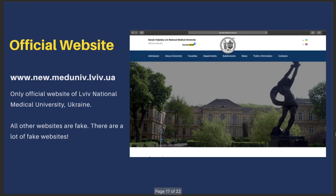So another very important point is the official website of Lviv National Medical University. In reality, the official website is only one. That is www.new.meduni.lviv.ua. This is the only official website, and go to this website only if you want any information regarding the university. All other websites are fake.